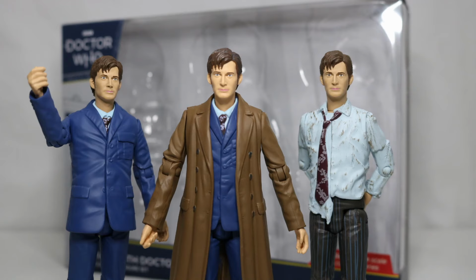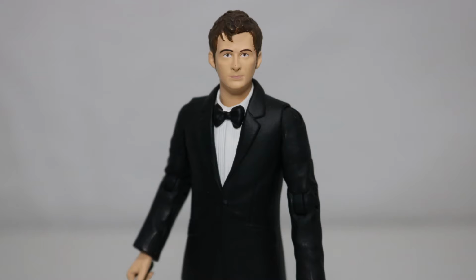All of these figures would be instantly improved if they used the head from the Tuxedo 10th Doctor from 2017 instead of the 2006 version. It's a much better head sculpt than the original, and would make the figures more unique.